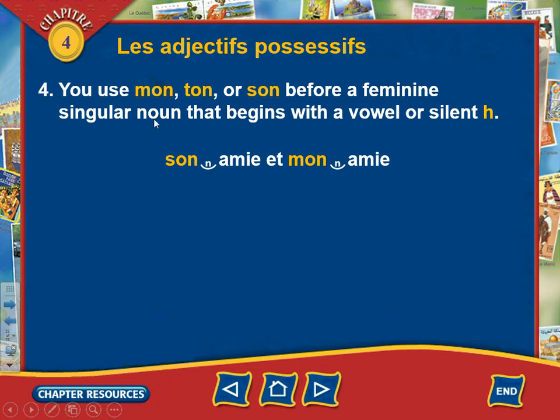Go ahead and write down this really important note, okay? It's important to remember this. We use mon, ton, and son before a feminine singular noun that begins with a vowel or a silent H.